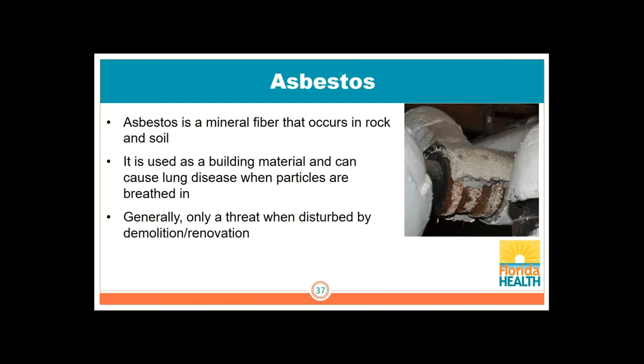from the ground, but it has very special properties. It's basically a microscopic needle, and we have found over the years that it can be inhaled into the lungs, and when it is, it can cause lung disease and other diseases, and these diseases are quite serious. Lung cancer is one of them. Asbestosis, which is basically scarring of the lung due to the inhalation of these fibers.